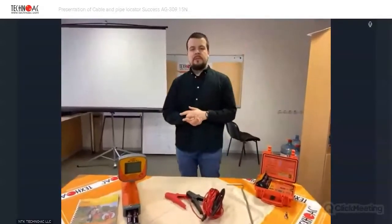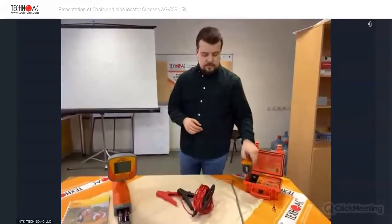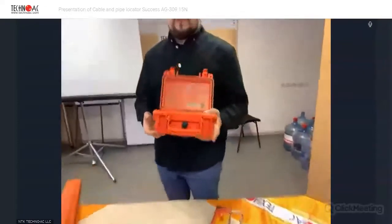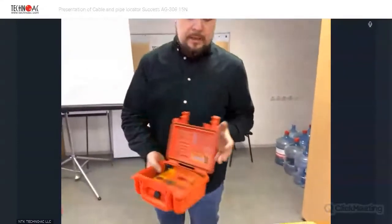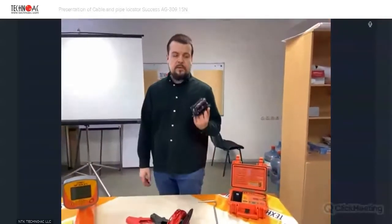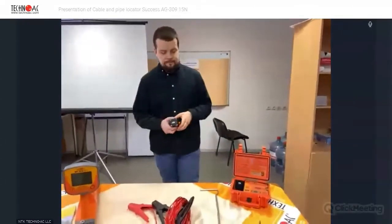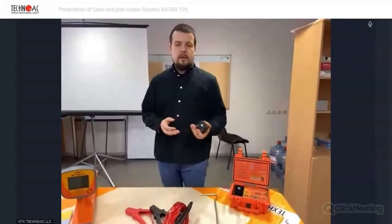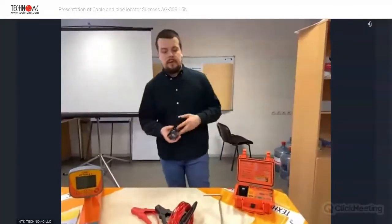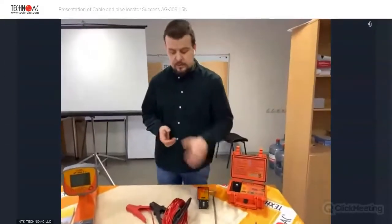Also, we have some more powerful solutions which extend the location distance to 5 and even to 10 kilometers. Of course, they are not that portable, because you can see that this transmitter is pretty light and small, and it weighs only, I guess, 2.5 kilograms with the batteries installed. That is why you can take it anywhere, and the person who's working can carry everything alone when he's using this equipment.